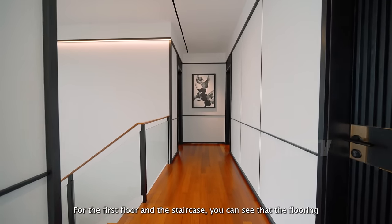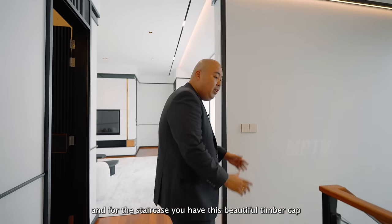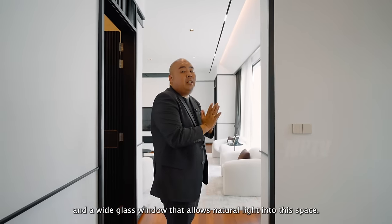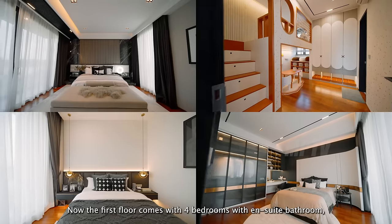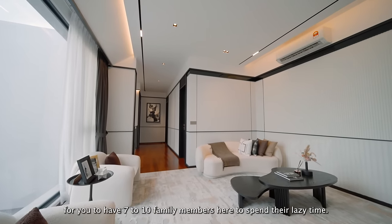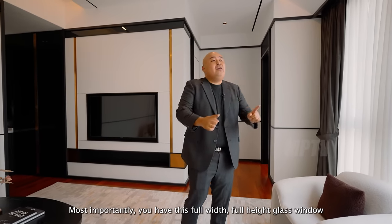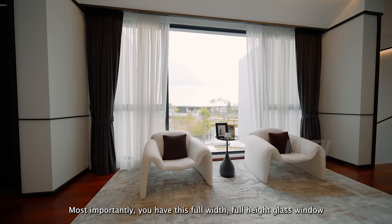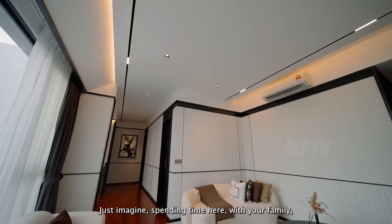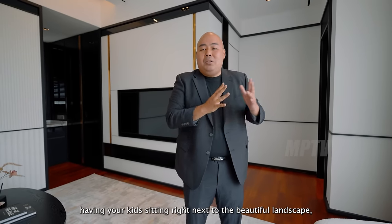For the first floor and the staircase, you can see the flooring come with solid timber flooring which is made of marble wood. And for the staircase, you have this beautiful timber cap and a white glass window here that allows the natural lights into this space. Now the first floor comes with 4 bedrooms with ensuite bathroom plus 1 family space, which is huge for you to have 7 to 10 family members here to spend their lazy time. Most importantly, you have this full width, full height glass window with beautiful view of the water canal and the nature. Just imagine spending time here with your family, having your kids sitting right next to the beautiful landscape.